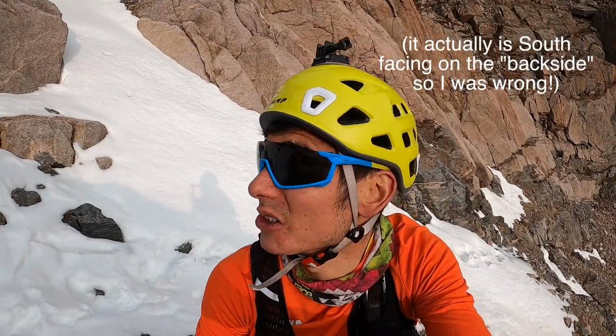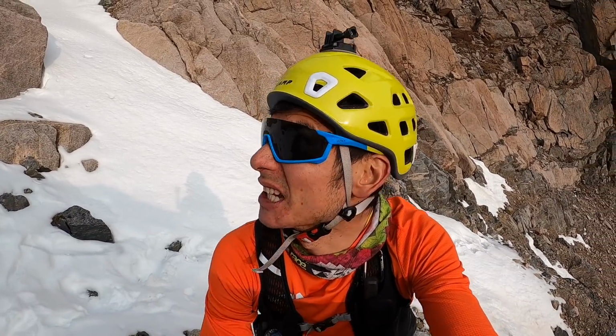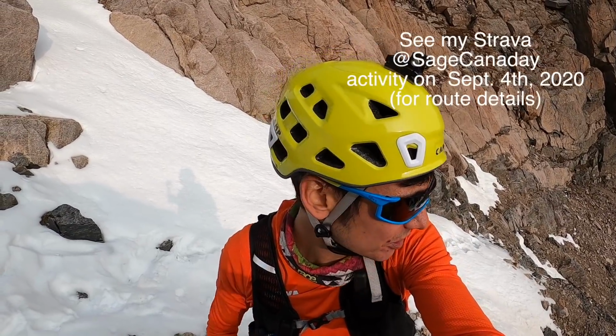Down climbing this is way harder too, so I didn't want to have to deal with ice coming down. And again, safety over summiting. I really wanted to make a video on this route, and I successfully completed it last month when it was drier. It's a heck of a lot easier, but that's where I lost my GoPro. Rest in peace, GoPro Hero 7.